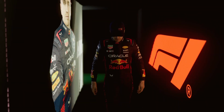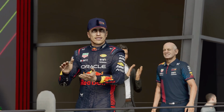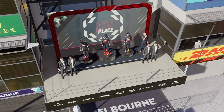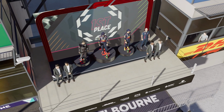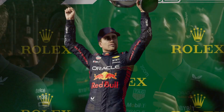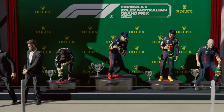But it was good to see Ollie Behrman do so well and maybe get a look at a seat for next year. Obviously, it's way too early in the season to tell what is going to be happening with all those seats, but I'd really like to see him and Liam Lawson in a seat next year. I think they're both excellent drivers and have definitely proved themselves.